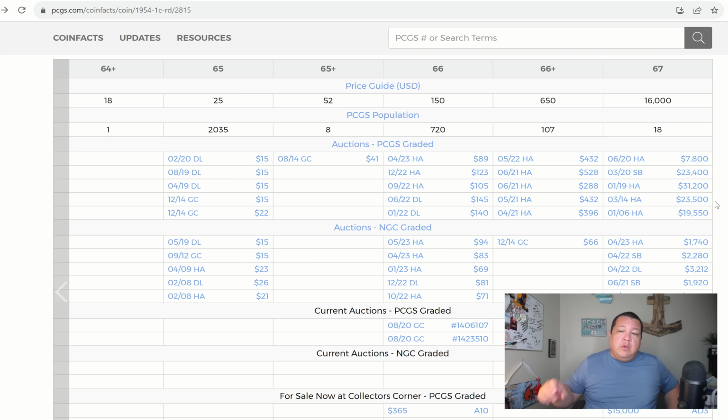And a lot of that has to do with the injection of newly graded pieces coming into the market. It doesn't necessarily mean that there's going to be the demand for it, right? The moment that we continue to plug more 67, 1954 Lincoln Cents out into the collecting world, it's going to diminish the value of them. The law of diminishing returns. Does that make sense? So you're going to see the prices continue to drop the more 67s we introduce into the Lincoln Cent registry market. So yeah, an incredibly expensive coin.